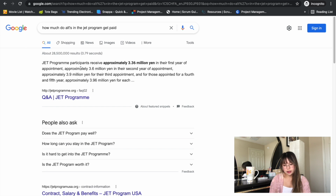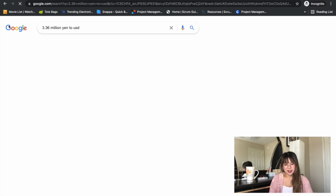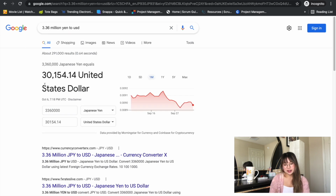Okay, so it's saying that JET program ALTs get paid 3.36 million yen in their first year. So what is that? 3.36 million yen to USD. So that's gonna be $30,154 a year just to teach as an ALT with the JET program.